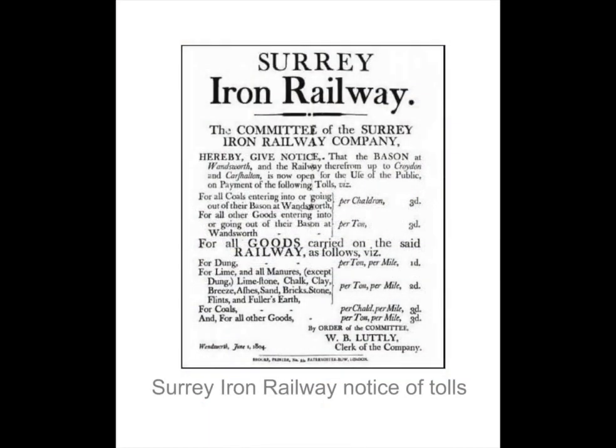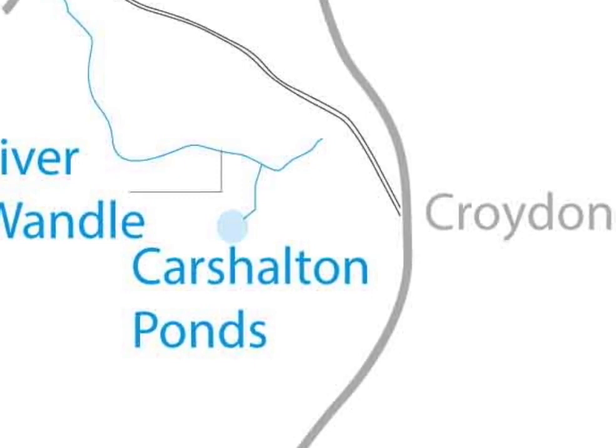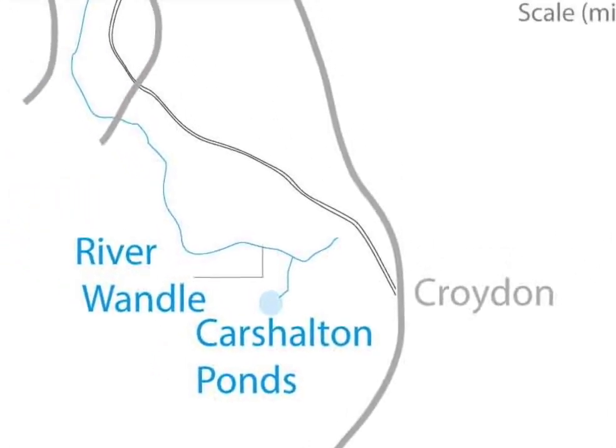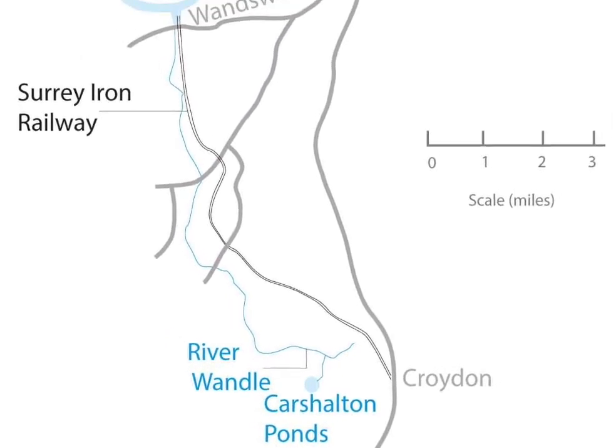An early railway came in 1803. The Surrey Iron Railway was conceived before the development of steam locomotives. It was a horse-drawn goods service which ran for 9 miles from Croydon to Wandsworth. Technically, it was what is known as a plateway. This meant the wheels went outside the rails.